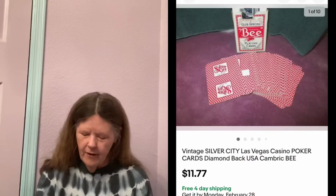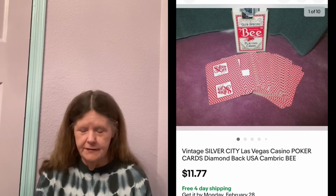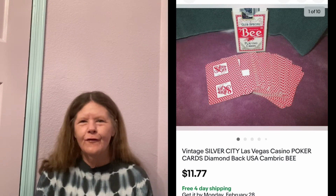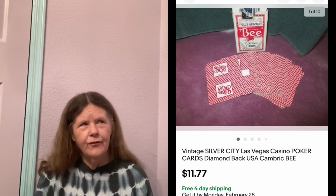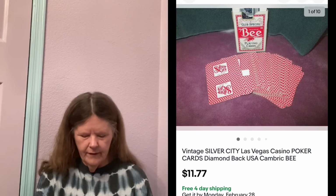And the first thing to sell were these vintage Silver City casino playing cards that I got for free at a yard sale 2 years ago. Had them listed for $11.77, and that's what they sold for. I'm pretty sure Silver City Casino is no longer there, so that's a collectible.